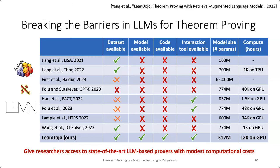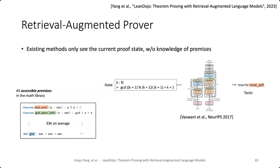So this is our contribution to open source research. Another part of our contribution is this model called the retrieval augmented model. Existing large language models for theorem proving take the proof state as input and output the tactic. But the model has no knowledge of what existing lemmas, definitions, or other premises you can use. In other words, it cannot do premise selection, at least explicitly. The model can memorize the names of premises during training, but that is not efficient. And also, if your testing data is very different from the training data, if the names are very different, then it's not going to work.